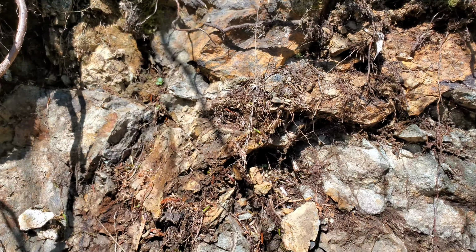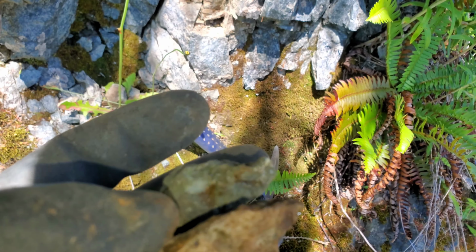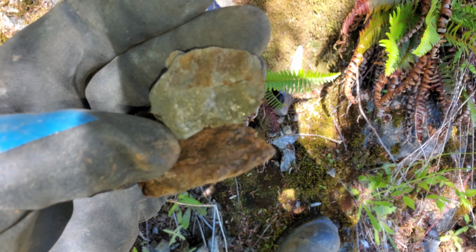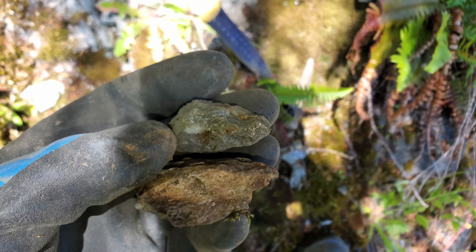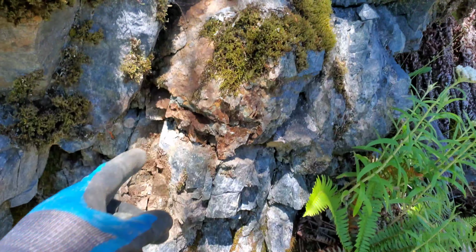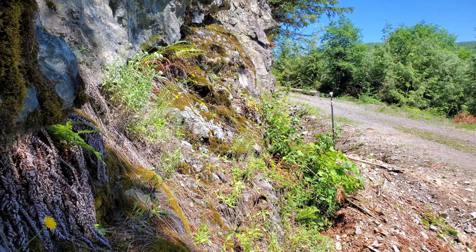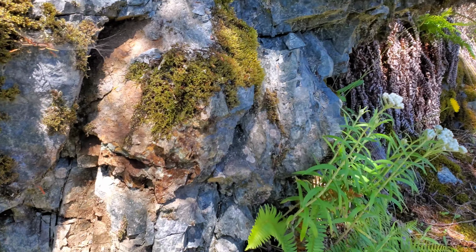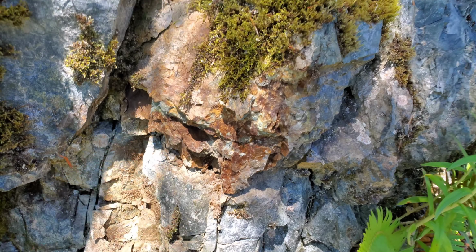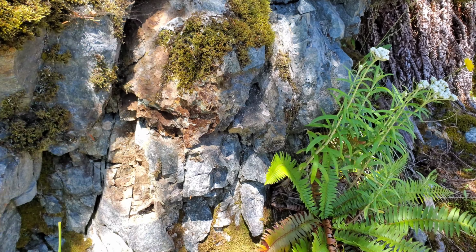We got disseminated patches of chalcopyrite and a bit of pyrite, just in a little area here, and we're about 5 meters to the left of the showing. Doesn't seem to be anything substantial, just a little patch right here.